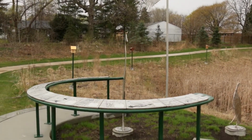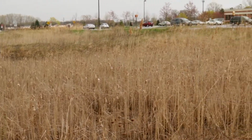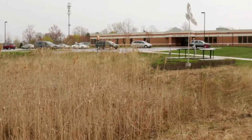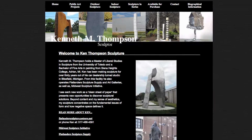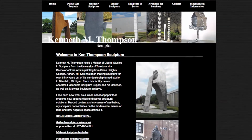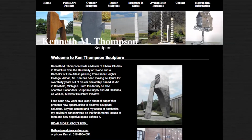So after we decided to make the arts fund, I determined that we really needed a committee. So I gathered a committee. Some of them were library board members, and then about half of them were people in the community that had an interest in the arts. One of our committee members, and actually she's our committee chair, Valerie Mann, suggested that we connect with a sculptor. His name is Kenneth Thompson, and he does lots of big outdoor sculpture, particularly for municipalities.